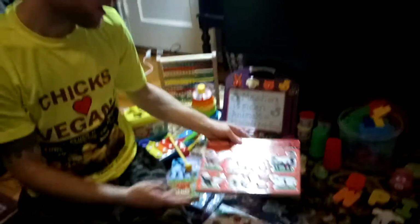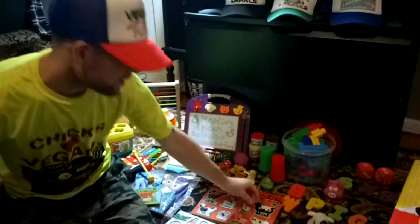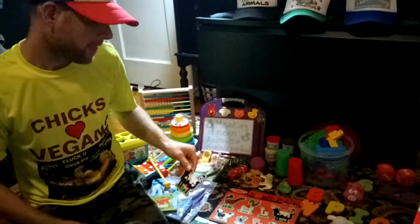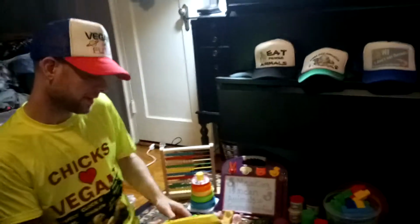And I can say, what noise do they make? You could do fun things. What noise, or what is this, and what noise do they make? You also can say things, this is a typical training tool for kids.